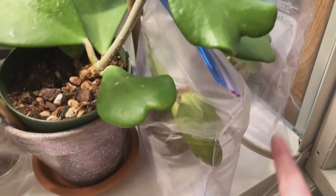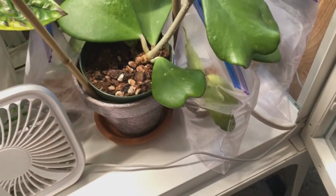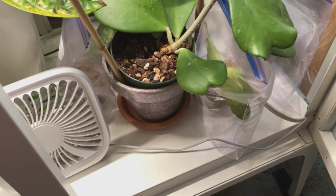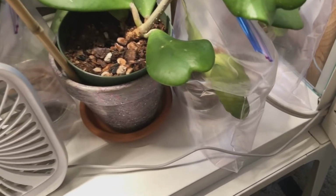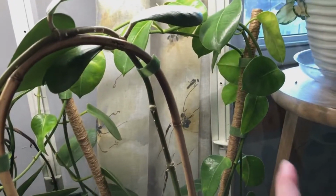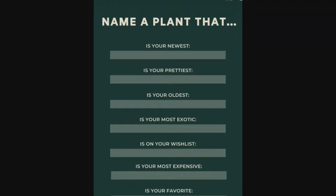Both of these guys. That's kanyakumariana over there too. So I don't know. I hope she makes it, because that's a really beautiful Hoya, and I would love to be able to grow this into something like my carrii, or my God, the Affinis back here. He's out of control.